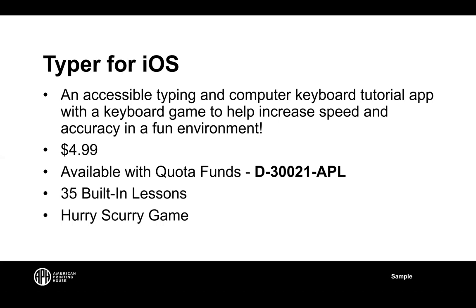Yeah, so what we're going to talk about next is Typer for iOS, right? This is an app that can be purchased for $4.99. It is available with quota funds and features 35 built-in lessons, as well as the Hurry Scurry game, right? So it is really built on the Talking Typer platform.